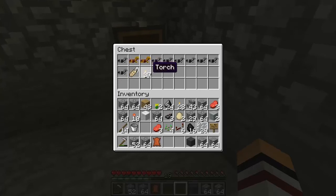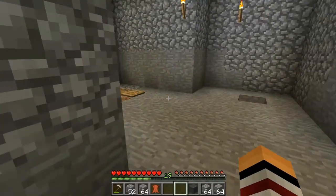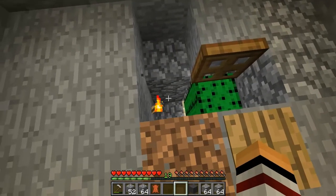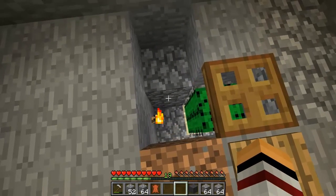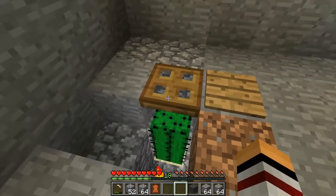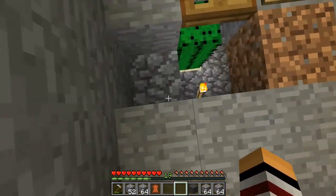Here, I never saw that before. Ooh, name tags and torches and armor. That's exciting. Here's his trash can. That's a cactus. I've never seen this before. A lot of people use cactuses, I guess, as trash cans.